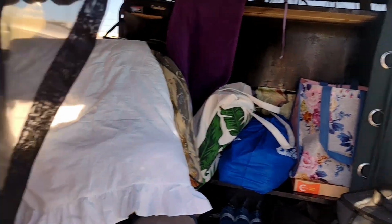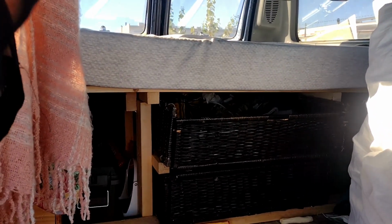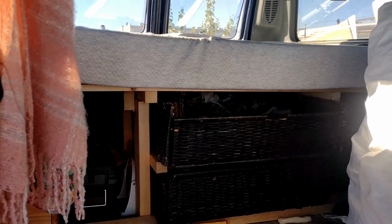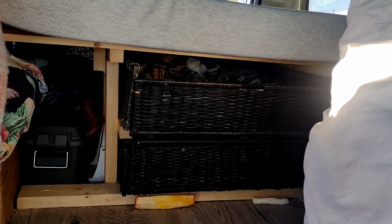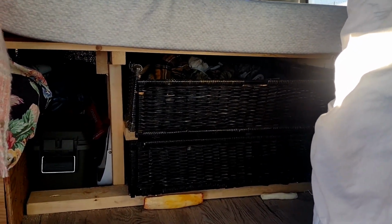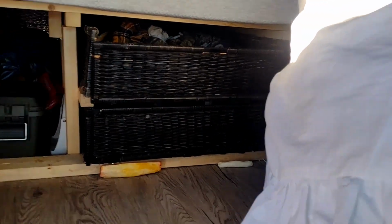Hey, what a mess. It's a mess. There's my new mattress. It is overhanging probably about 4 to 5 inches. I think a full mattress is 4 feet 5 inches, and my bed frame's only 4 feet. There are the baskets I have to frame out.